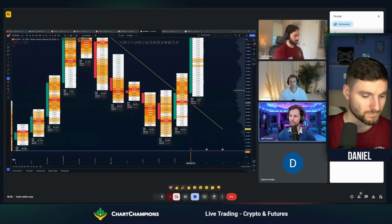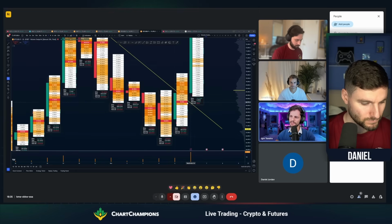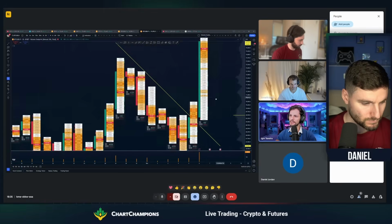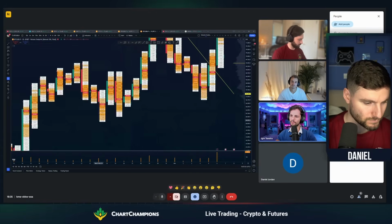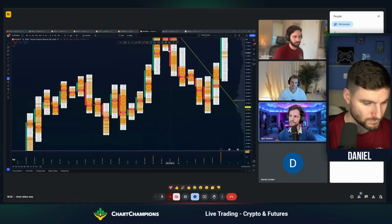And you can see that the white-ish area is where volume is lower than where the value is. So value is acceptance, and then obviously the white is rejection. So you want to see on highs, or lows, you want to see the white completely down there. And then obviously for the point of controls, all you have to do is just extend.